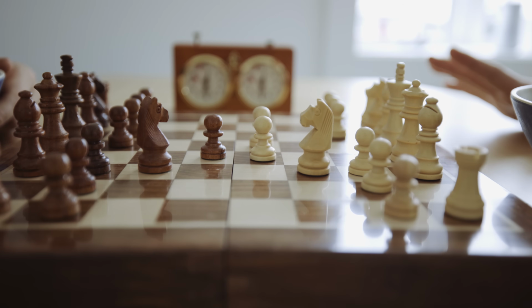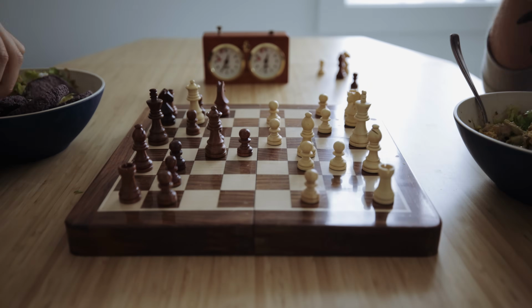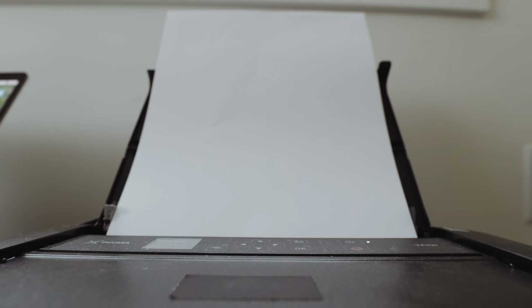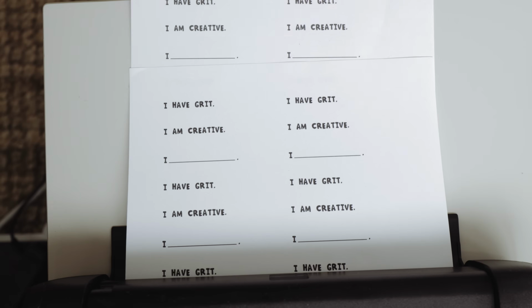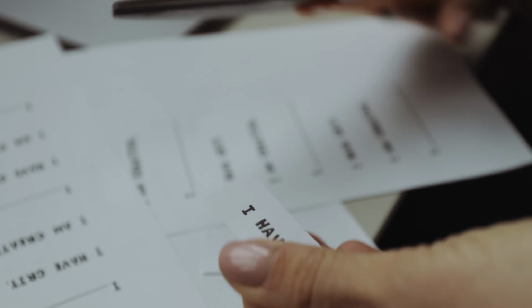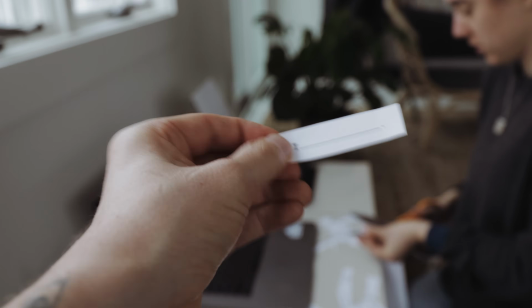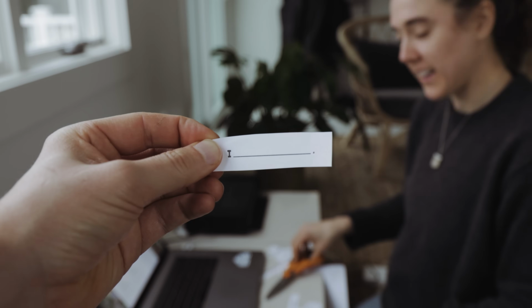You have plenty of time. I know the clock ticking is making me feel like I don't, but I actually do. Okay. Oops. I feel like this is the most important one. Right? 100%. I know what I'm gonna write on mine.